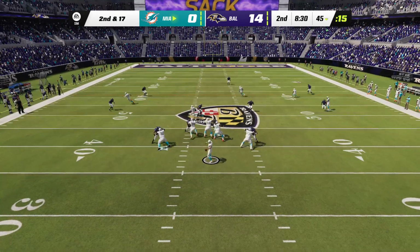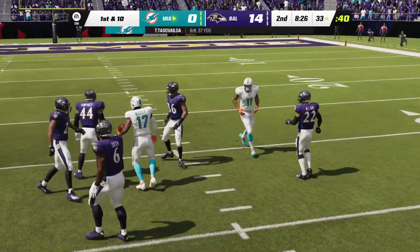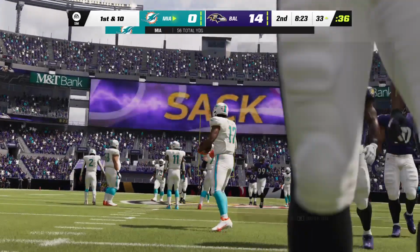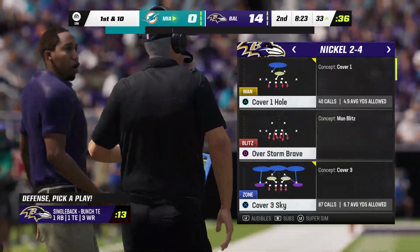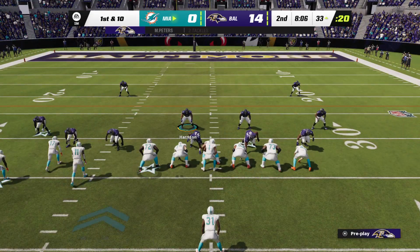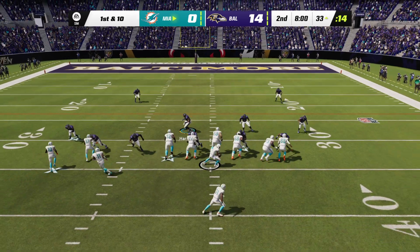Throwing on second and long. Tua. This will be caught. It's Waddle. And he's going to be taken down with the first down at the Ravens 33. A good pickup there, a 22. This offense finding its legs now. Here's another 1st and 10.